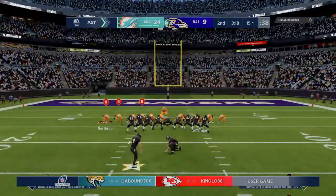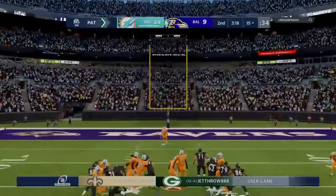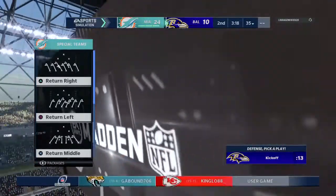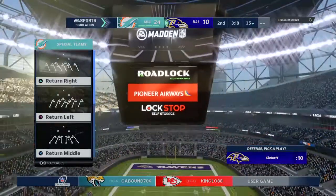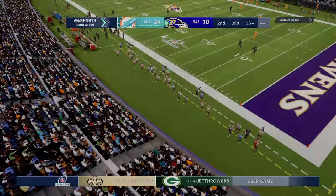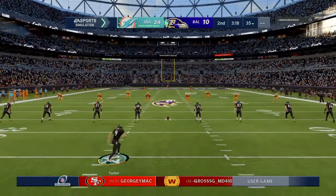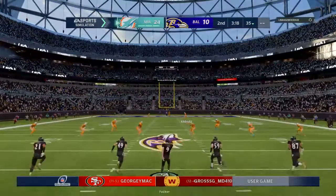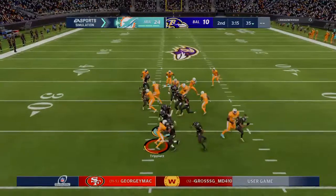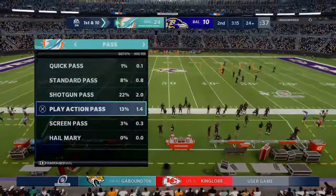Justin Tucker for the extra point. And this is up and good. That'll make it a score now of 24-10. Dolphins 24, Ravens 10. Justin Tucker to kick off for Baltimore. Tucker now to kick it away following the touchdown. And he'll be stopped right around where he would have been had he gone down to a knee, maybe a yard shy of there at the 24.